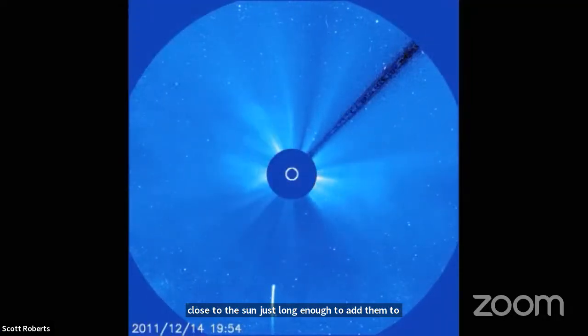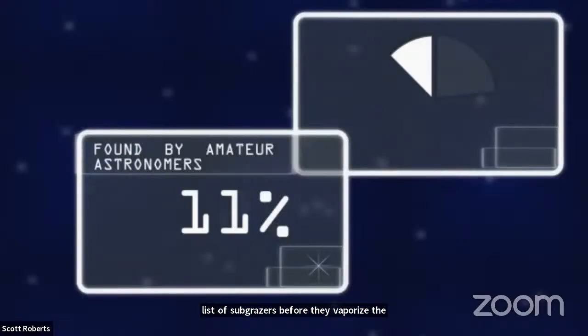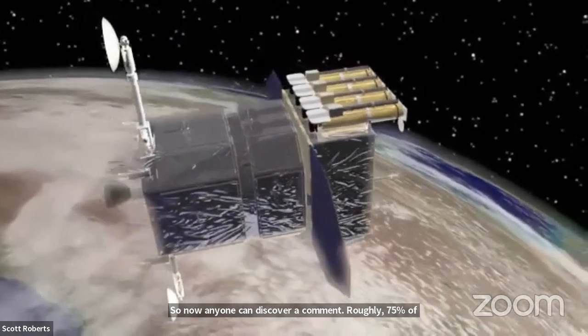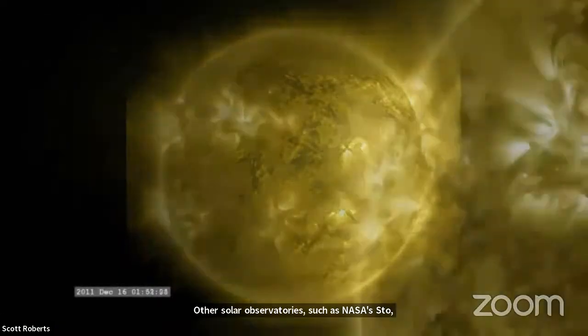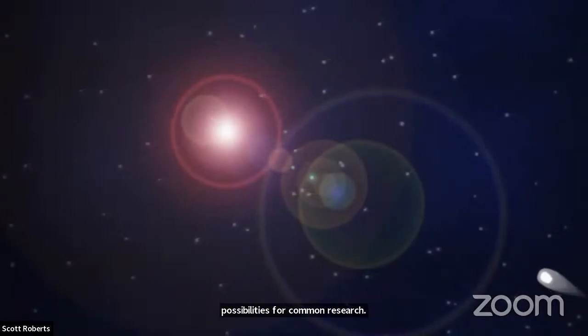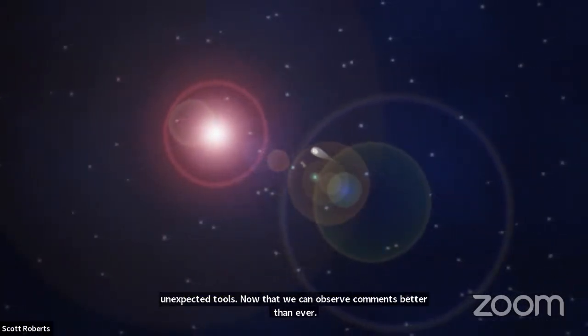The spacecraft's data is available online, so now anyone can discover a comet. Roughly 75% of these comets have been found by amateur astronomers. Other solar observatories, such as NASA's SDO, weren't expected to provide good comet observations, but they captured some beautiful images, creating more possibilities for comet research using unexpected tools. Now that we can observe comets better than ever, who knows? Maybe you will spot the next sun grazer.